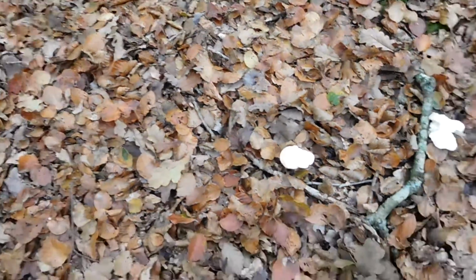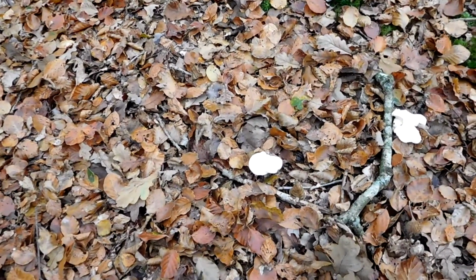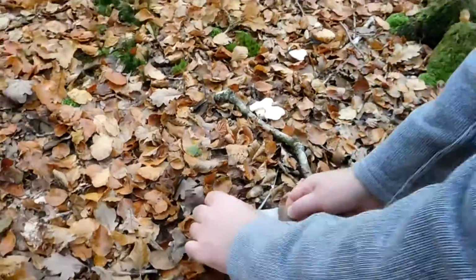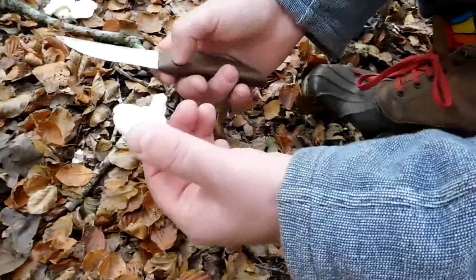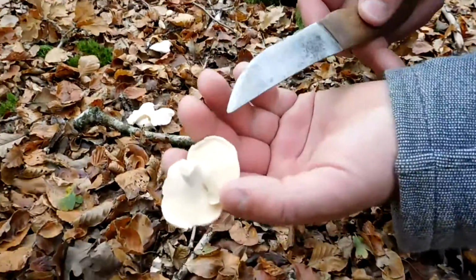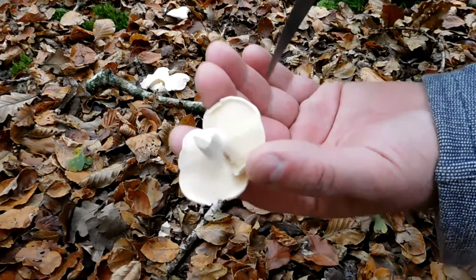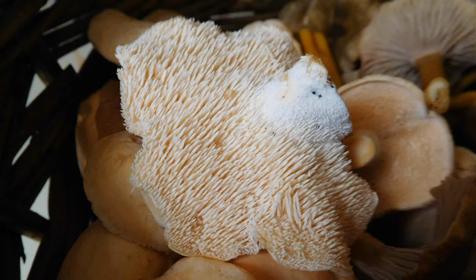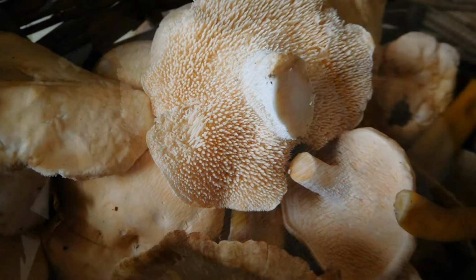Now, hedgehog mushrooms are called hedgehog mushrooms because of an interesting and unusual feature, which we're just about to have a look at. If we just pick one of these, now I'm cutting this straight off the ground because they've got quite a short stalk and they get dirt in amongst here. This is why they're called hedgehog mushrooms. I'll take a still photo of this so you can see it better. Don't get too close because it'll go blurry. Instead of gills underneath, they have this little forest of tiny little spines.